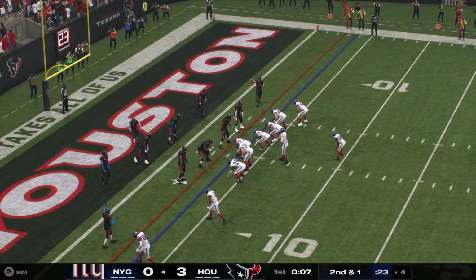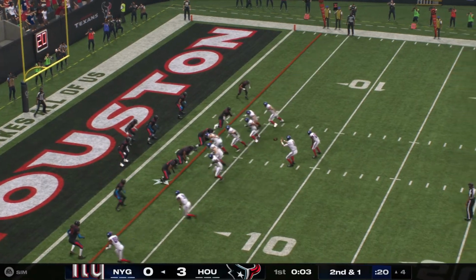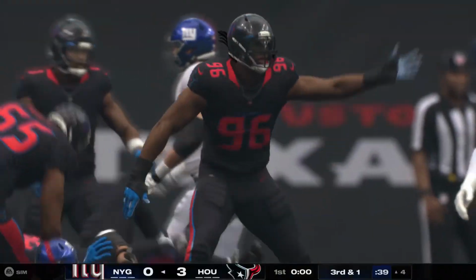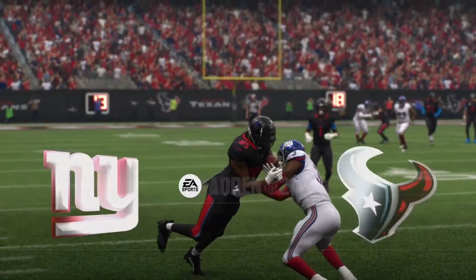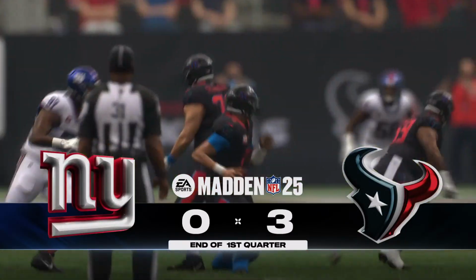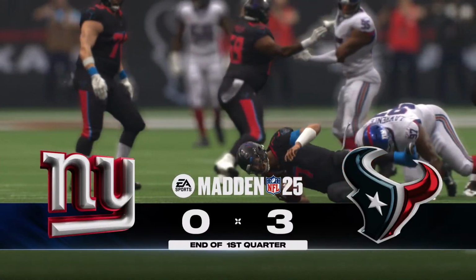Nice spot here for the offense. It's 2nd and 1. Option design here. And he manages to get back to the line, but no further, as we're at the end of 1. Only a solitary field goal so far as we're through 1 quarter. Just 3-0 is our score. We'll make our return to NRG Stadium after this.